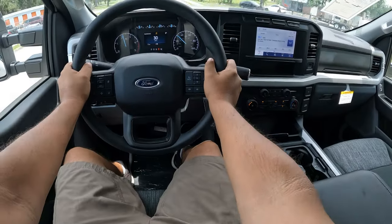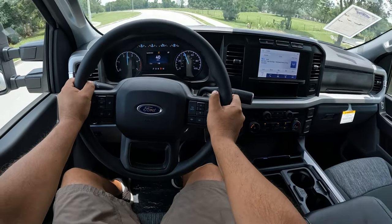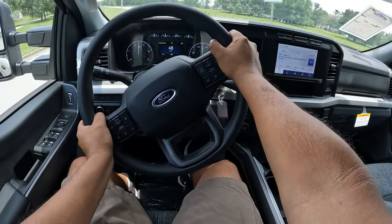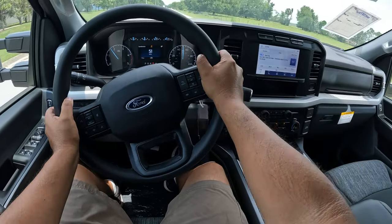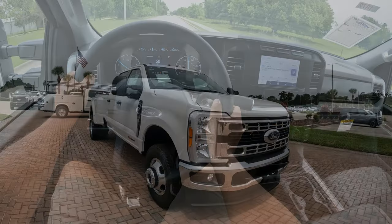A little bit more torque on this girl. Yeah, this thing just goes. I mean, I'm barely touching it. I'm not flooring it by any means, but wow, very torquey. Very lucky.